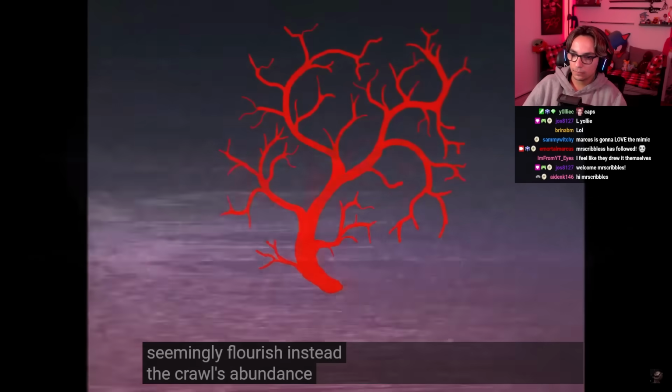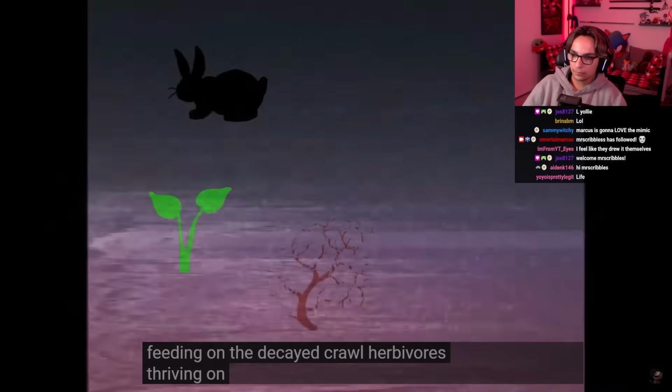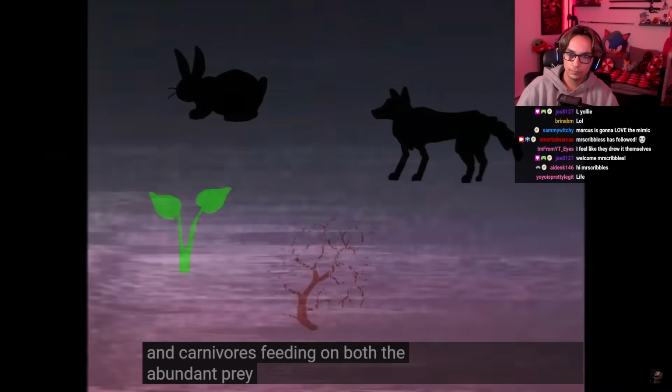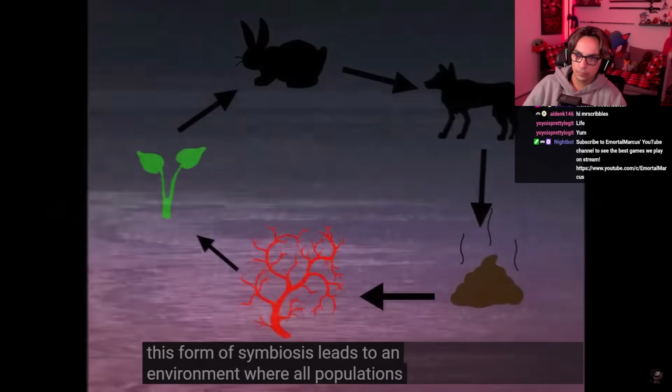The crawl's abundance grants plenty of nourishment to all animals, from plants feeding on the decayed crawl, herbivores thriving on increased plant population, and carnivores feeding on both the abundant prey, and able to eat the crawl as well. This form of symbiosis leads to an environment where all populations thrive.